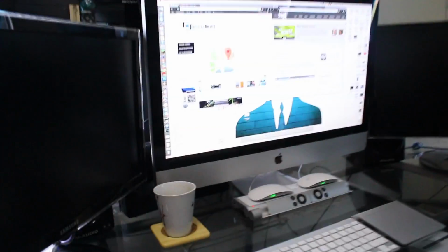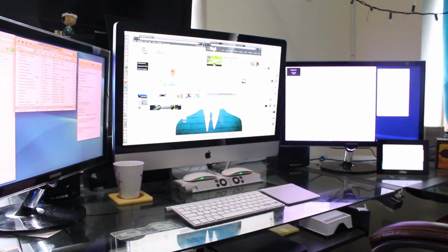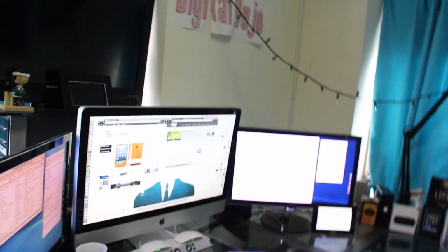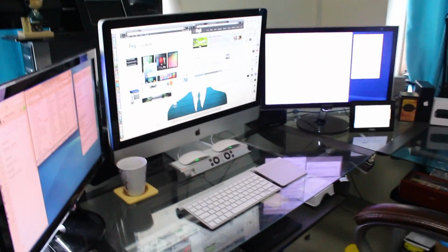Alright, so looking at the main desk, let's go ahead and turn on the monitors here. I have a 4 monitor setup with my iMac here. So this is my main workstation. Like I said, I do a lot of video editing, I do a lot of client work, I do, obviously blogging, just a great assortment of stuff.